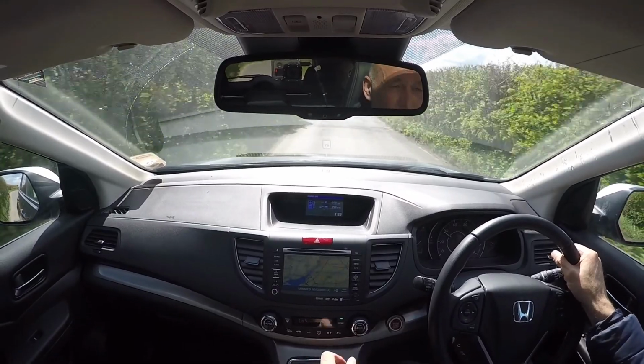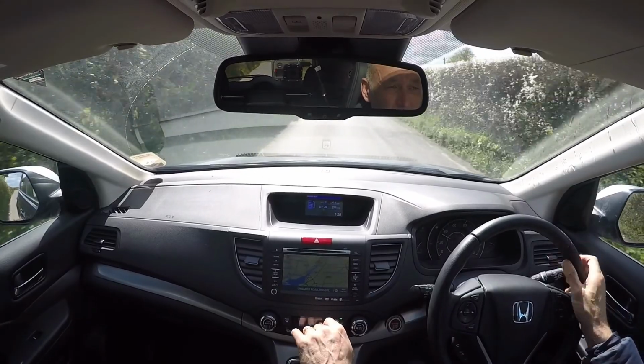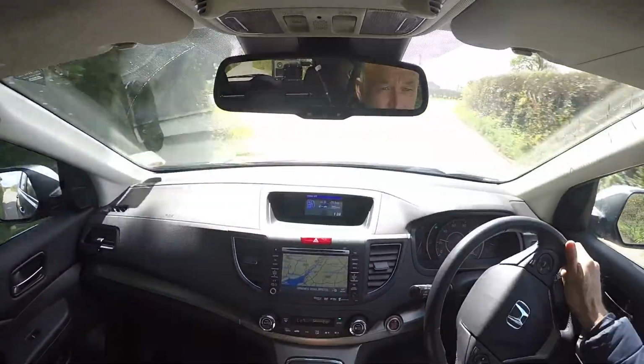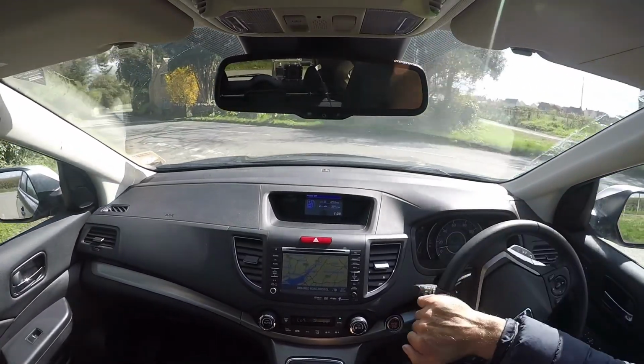The engine then feeds through into the clutch and gearbox. The clutch in the car, as you'd expect with the mileage, is absolutely perfect. The bite point's exactly where it's meant to be, and it's lovely and smooth in operation as well. The gearbox again is just fantastic.